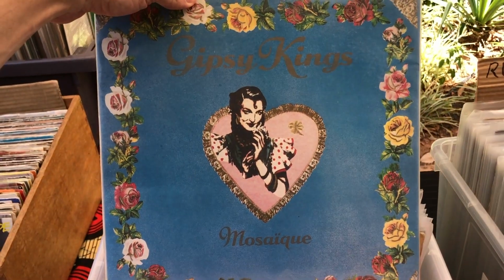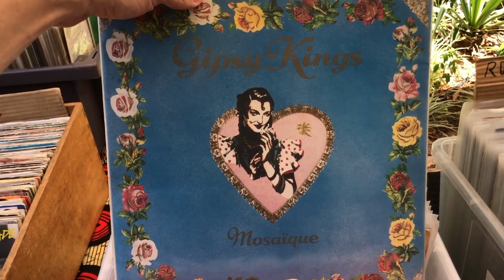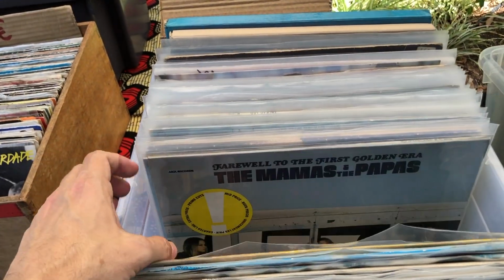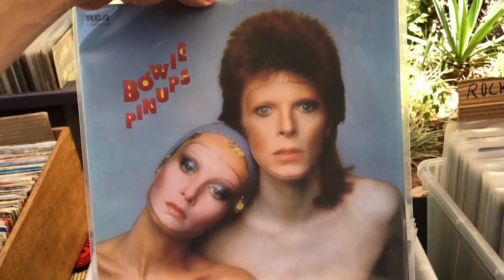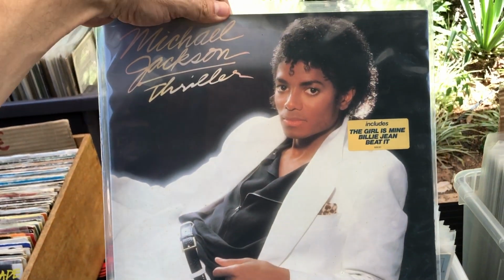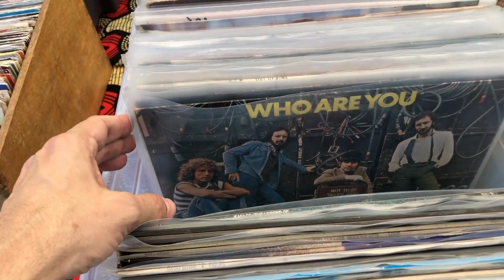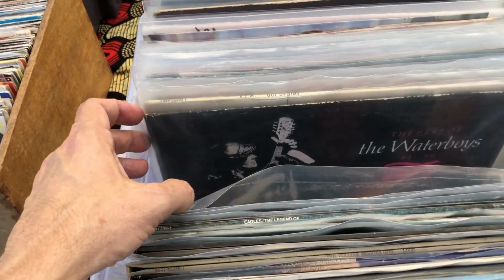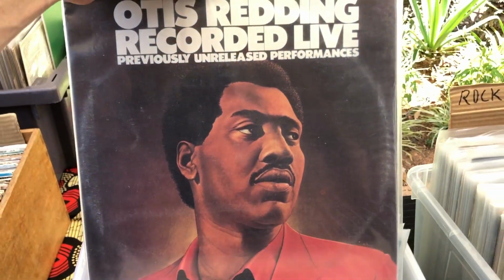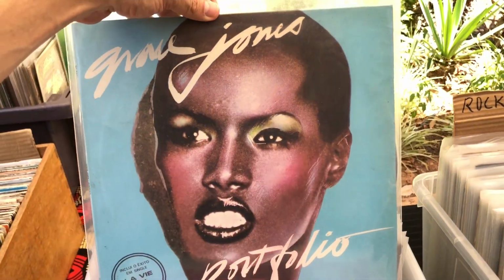Mosaic, 1989 by the Gipsy Kings. This was their 4th album and my favorite. They have released many albums since then, but this one remains my favorite. I don't think they were ever as big in America as they are in Europe, but their sound is so good. They have been accused of bastardizing the flamenco, but to that I would ask, is there a genre that hasn't been bastardized?